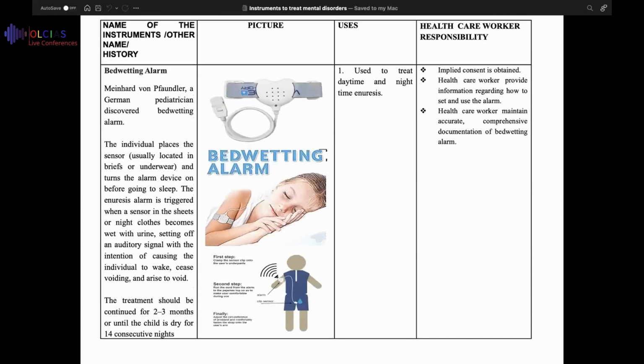Yeah. This is the bedwetting alarm. We face many patients coming to our clinics saying that he's bedwetting at nighttime, daytime, and such could be a very big complaint, especially of parents. So we make use of a bedwetting alarm, and we follow it in clinical practice also. It was first invented by a German pediatrician. What we do is place a sensor in the underwear or the panty of that particular child. And the alarm will be placed on the forearm.